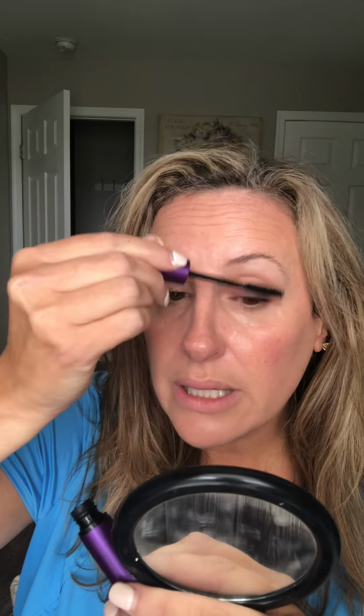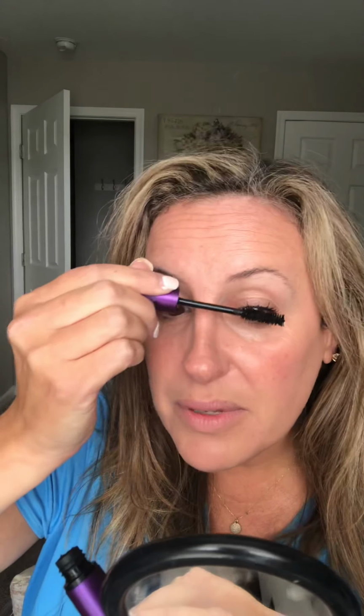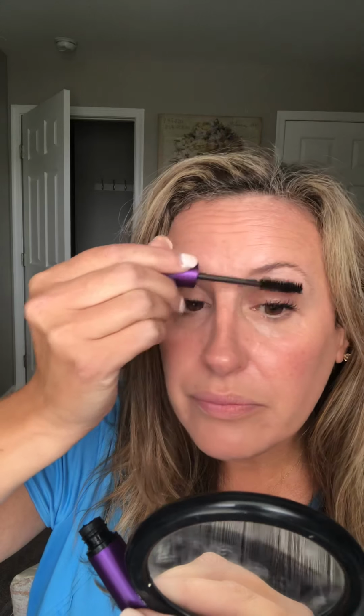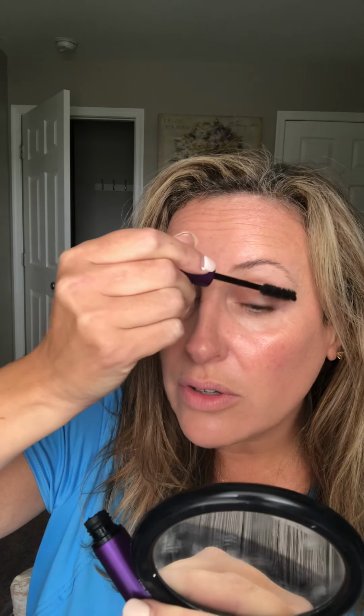And I'm just blinking it on. You kind of just get it in place and blink it on, and you're gonna watch your lashes grow right before your eyes. Is that not, I mean, the results are crazy. So I'm gonna show you a little trick. You could actually turn the wand too if you wanted a different result.